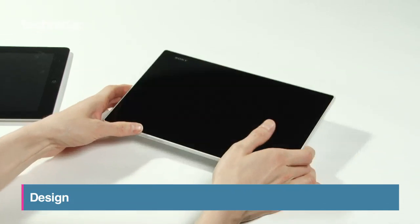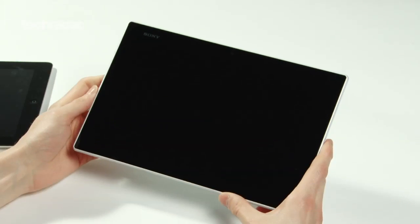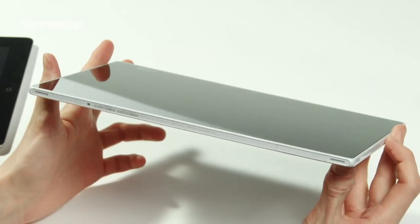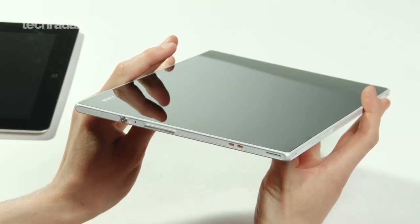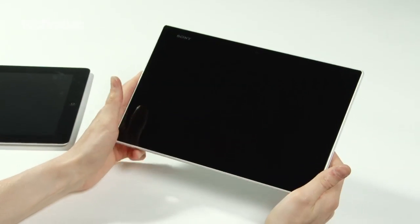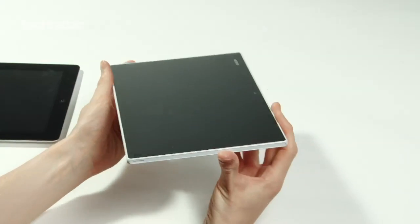Now, the first thing you're going to notice when you pick up the Xperia Tablet Z is just how light and thin it is. It's 495 grams and only 6.9mm thick, which is pretty astonishing when you consider that their Xperia Z smartphone is 7.9mm thick. And from an aesthetic point of view, you can see that Sony has stuck with their quite angular and minimalistic design, which they've taken a liking to recently.